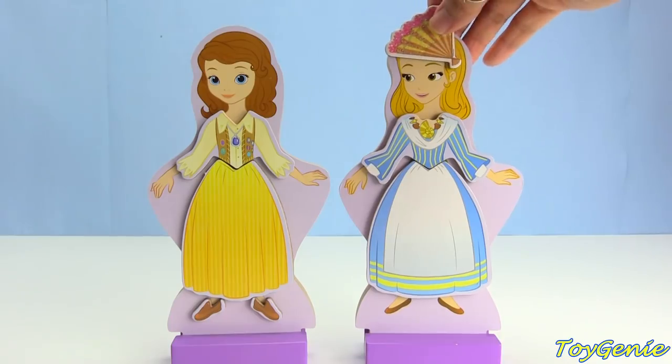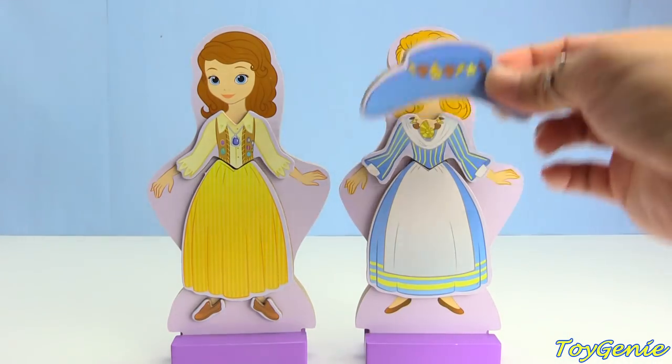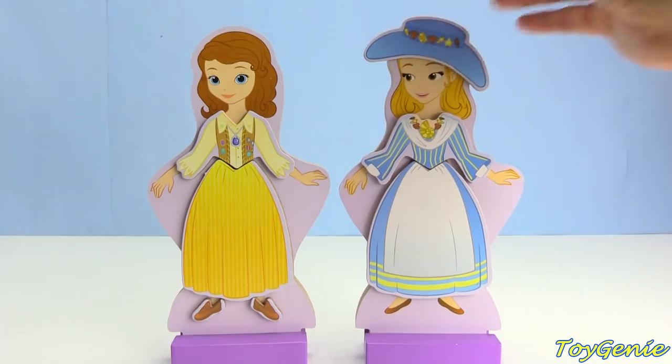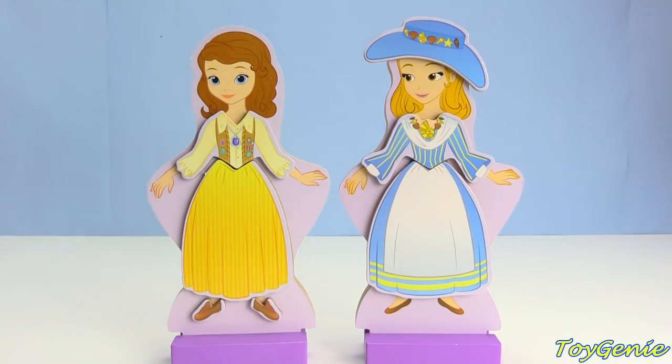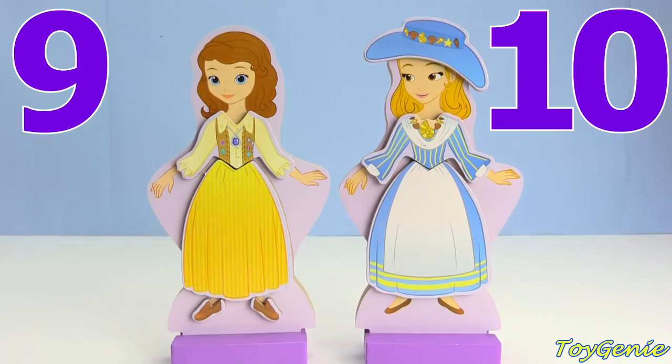Maybe it belongs in her hair. No way! Fan doesn't belong in her hair. Let's give her a matching hat. That looks pretty good. Whose outfit do you guys like more? Sophia's or Amber's? We'll call Sophia's number 9 and Amber's number 10.